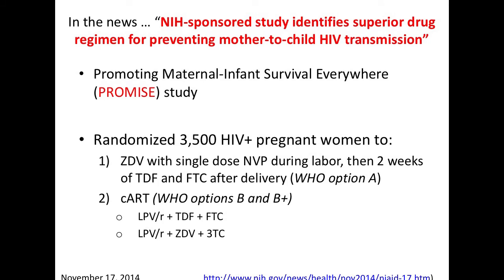Okay, so I just wanted to pause. That's the end of part one, and we're halfway through here. I just want to mention one thing in the news, since you might have seen it, and then we'll move on to talking about young infants. This was just released a couple of days ago.